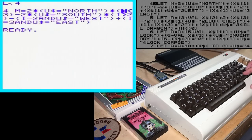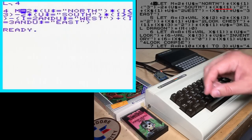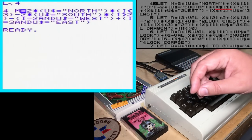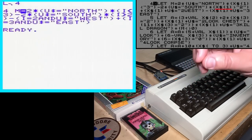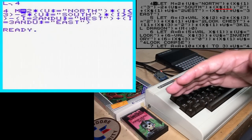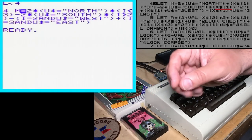By having the room number in the variable, I was able to greatly reduce the amount of text required and squeeze it into this line. In the Sinclair original, you can see it's using x-string bracket 1, and that represents the room number variable I. Because of the way Sinclair BASIC does slicing, which I didn't explain.